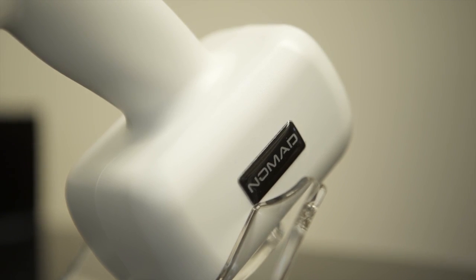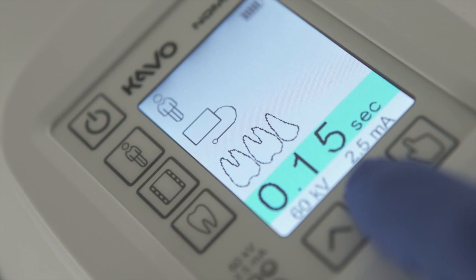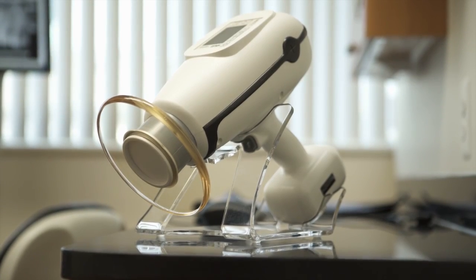So when I'm looking at something, I do the research on it. I take a look and make sure that the clinical research is just as strong as the basic science research. And when I saw that the research was strong for the Nomad, it was an easy decision to use it in our practice.